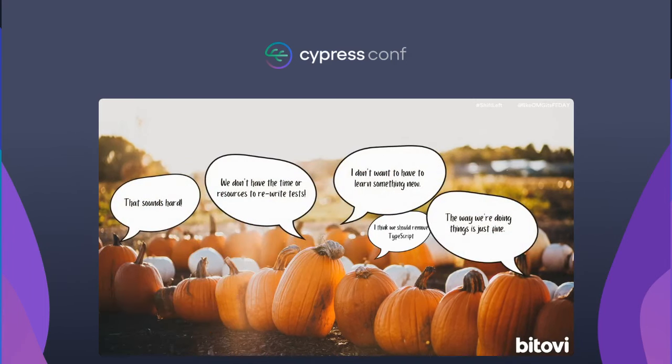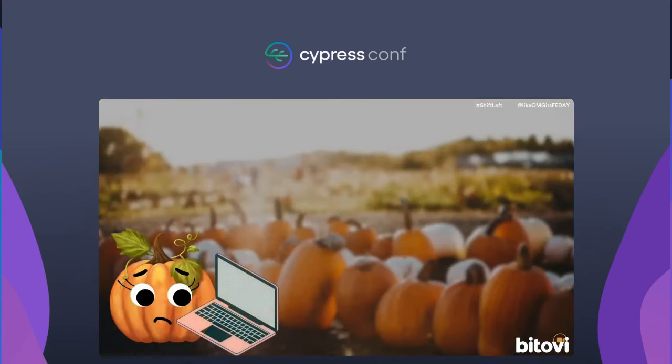Unfortunately, the other pumpkins weren't too enthused. They pushed back, saying they didn't have time to rewrite tests, that changing things would just be too hard, and they didn't want to have to use a new tool. Defeated, Little Pumpkin went back to her laptop, sighed, and opened the most recent regression ticket assigned to her.